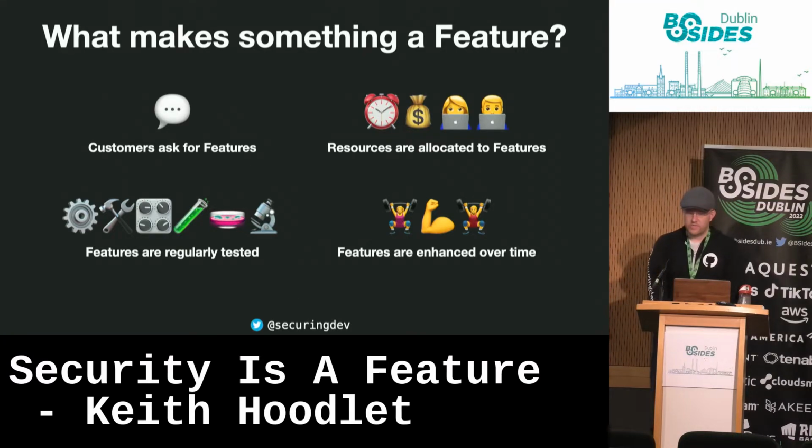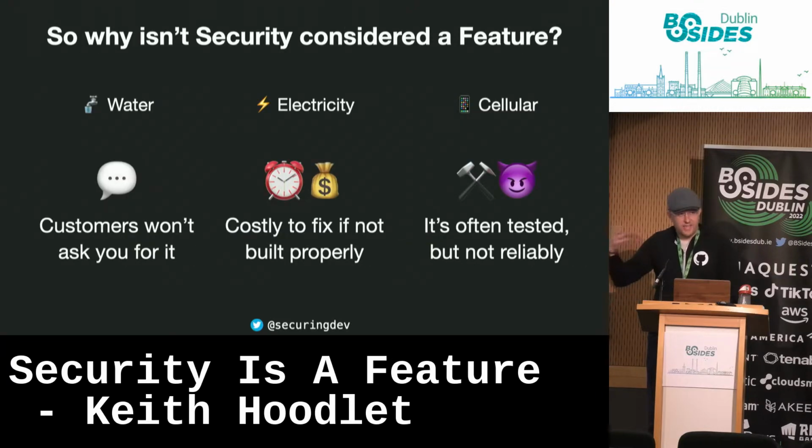Your company will spend time and money on the things that your customers are asking you for, and often allocate people, teams, resources to that. They will take those features and make sure that they're tested, that they don't break every time you have a new release, and that over time they get better, right? Again, I still want that edit button at Twitter. So again, traditional features. So why isn't security considered a feature by these development teams?